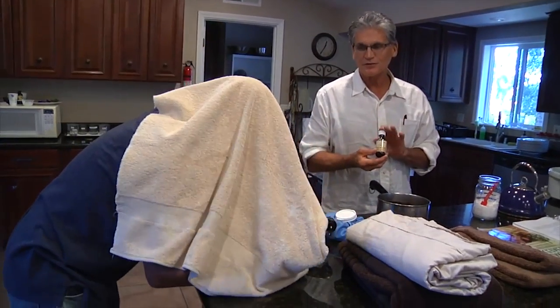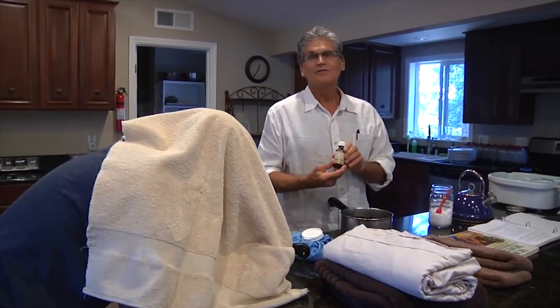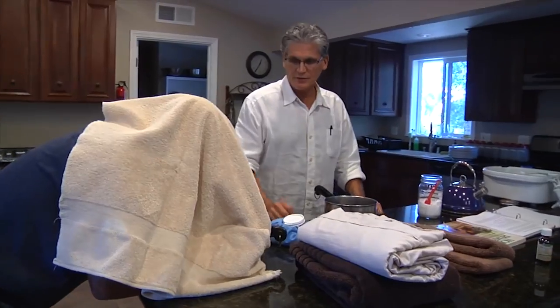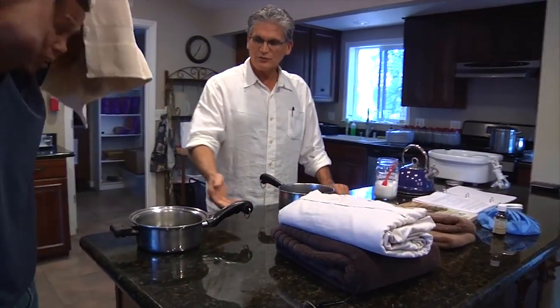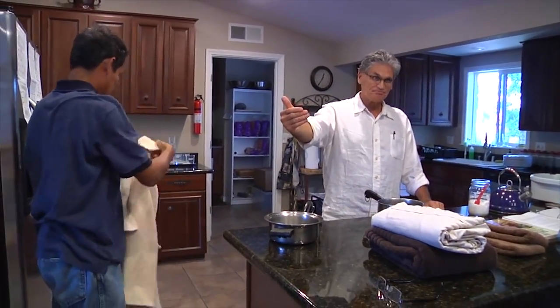So eucalyptus is great. Ellen G. White talks about the use of eucalyptus for colds, coughs, sore throats, this type of thing. So always have some eucalyptus on hand. How's that feel there? It helps for congestion too. Yeah, for your lungs, congestion, right? So there's one form of just using water in the form of steam.